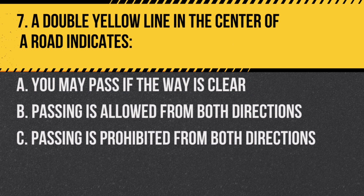Question 7. A double yellow line in the center of a road indicates A. You may pass if the way is clear. B. Passing is allowed from both directions. C. Passing is prohibited from both directions. Answer. C. Passing is prohibited from both directions. Double yellow lines mean no passing for vehicles in either direction.